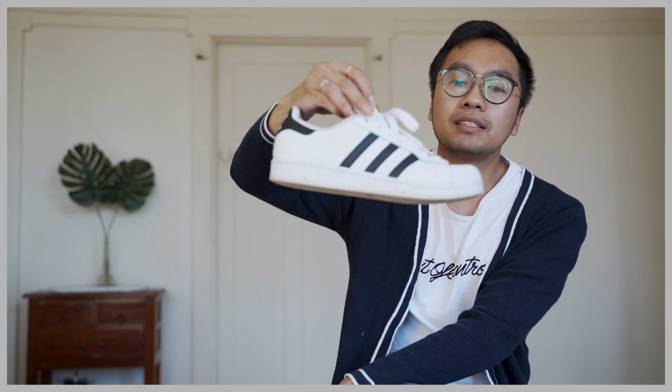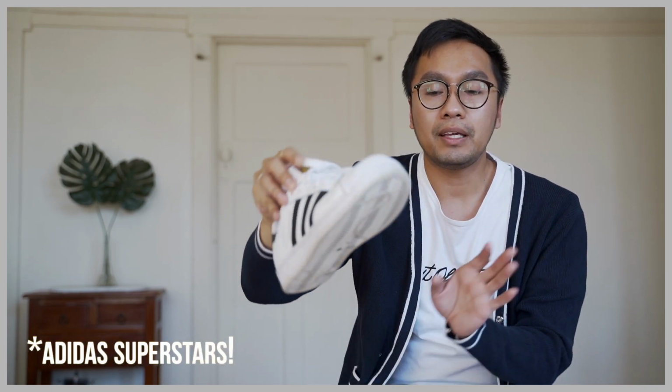So I got this Stan Smith. I've used this a lot. I trashed this shoe. I got this from Depop for $20, and for a Stan Smith Superstar shoe, this costs like $150 at least on retail, but $20 is so good. Can't beat it.